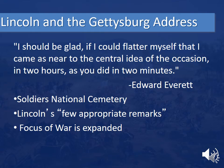So on November 19th, 1863, as many as 20,000 people converged on Gettysburg to honor the dead and to catch a glimpse of visiting dignitaries. Lincoln had been invited almost as an afterthought to offer, quote, a few appropriate remarks. The keynote speaker was Edward Everett, a celebrated orator of the day and a former president of Harvard. He actually spoke for 2 hours at the dedication, and then Lincoln rose. Lincoln spoke of a new birth of freedom and changed the focus of the war from just reuniting the country to also abolishing slavery. Lincoln spoke for 2 minutes, and after the ceremony, Edward Everett wrote to Lincoln, "I should be glad if I could flatter myself that I came as near to the central idea of the occasion in 2 hours as you did in 2 minutes."